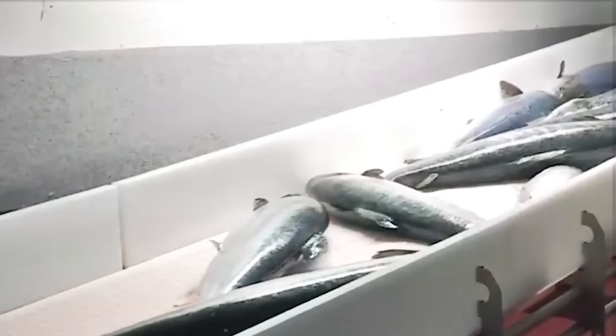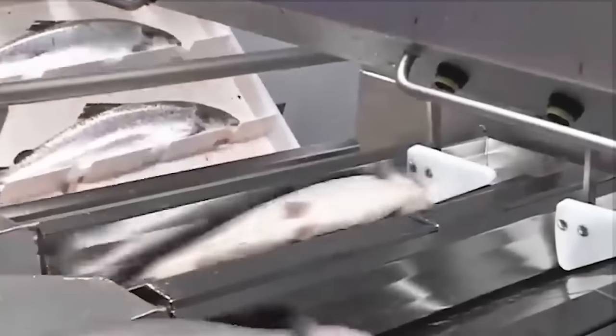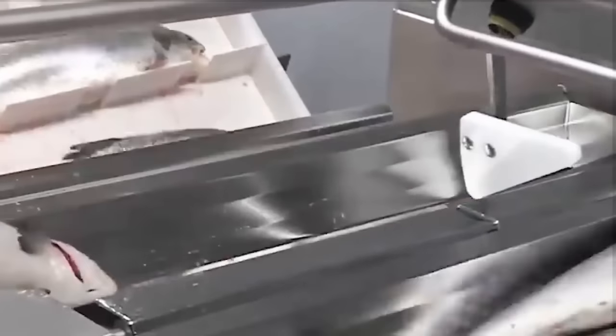Raw salmon is picked at the processing plant and inspected for quality. The salmon is cleaned to remove any residue or contaminants. The internal organs of the salmon are removed.